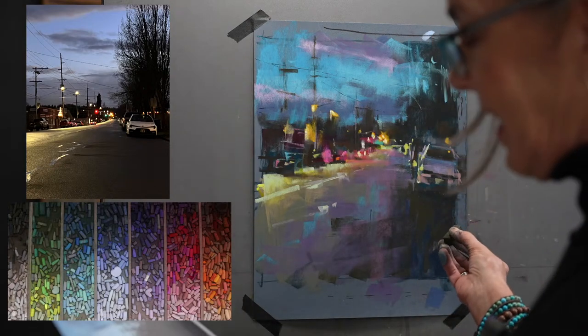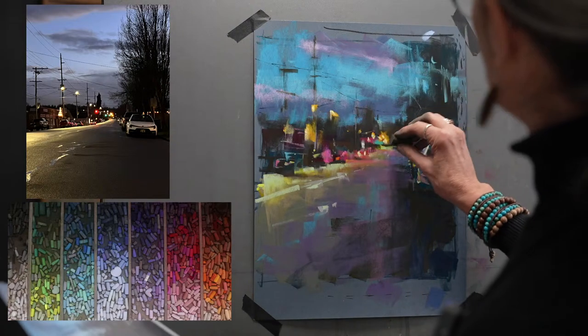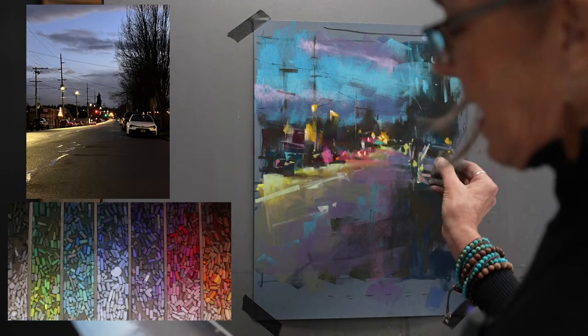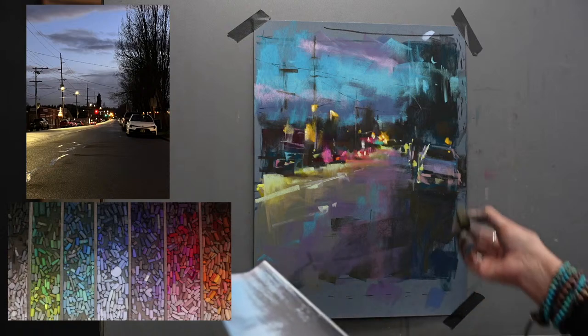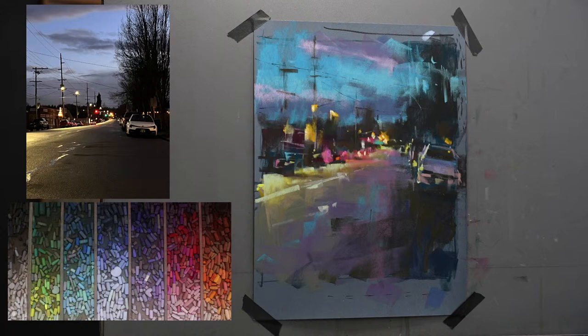Sometimes when I'm painting for you guys, I'm looking at the monitor, where I can see what's being streamed out, and so I can see how the painting looks from that perspective. It's looking pretty good.